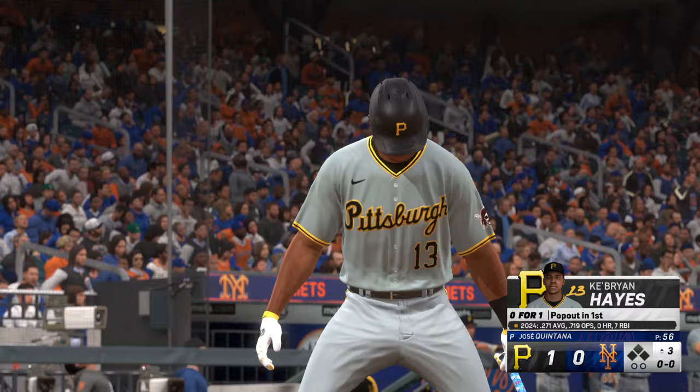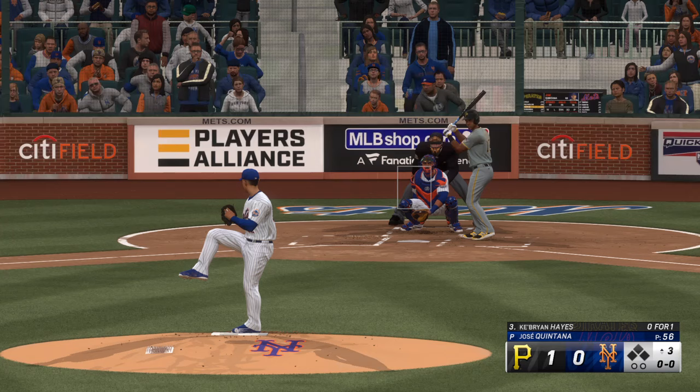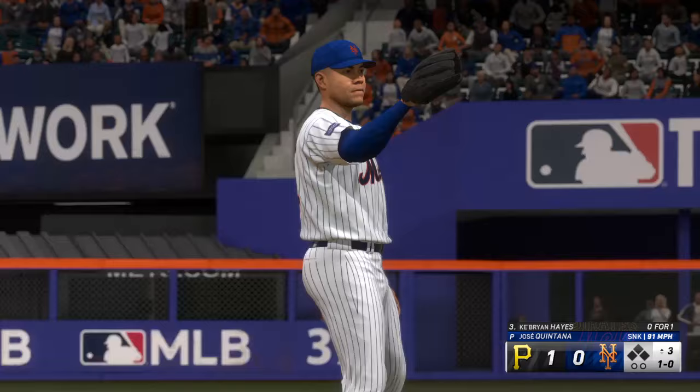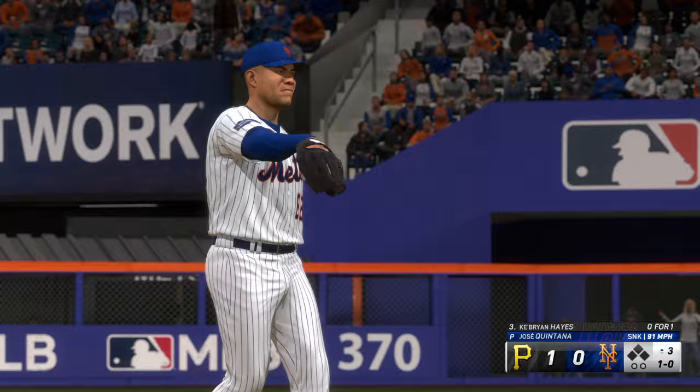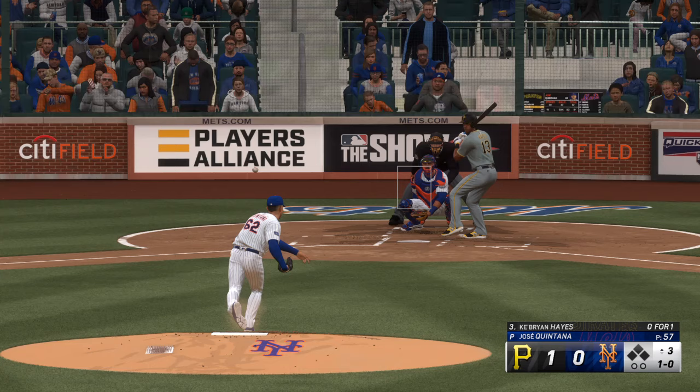And we're back. Now it's going to be Key Brian Hayes. And when you talk about elite defensive third baseman, this guy is at the top of the list. As he turns on the rubber, and with that good live arm delivers. This guy plays third base like he's a shortstop, and he welcomes the difficult play, can throw from so many different angles, and makes really tough plays look very easy. And that's in for a strike.